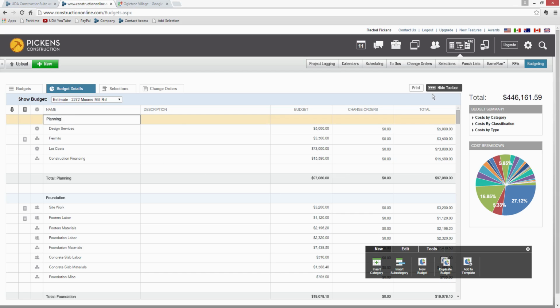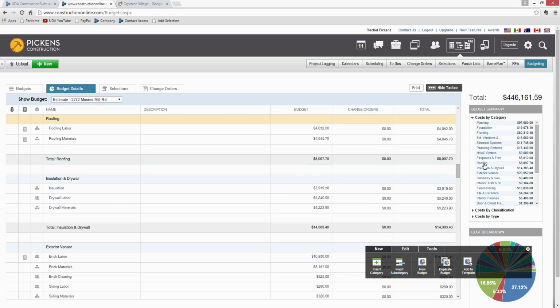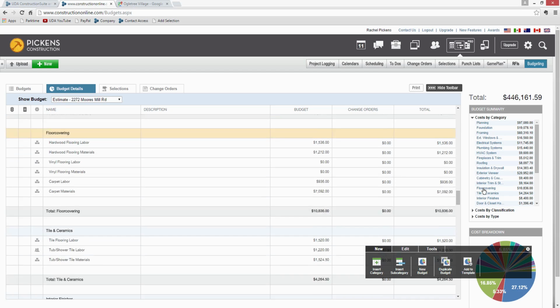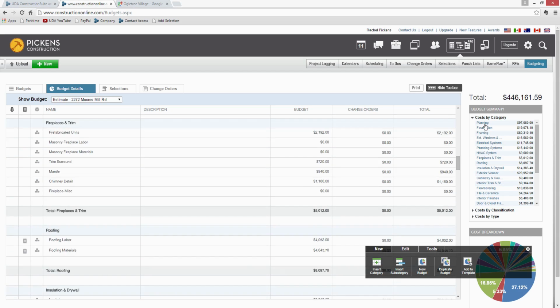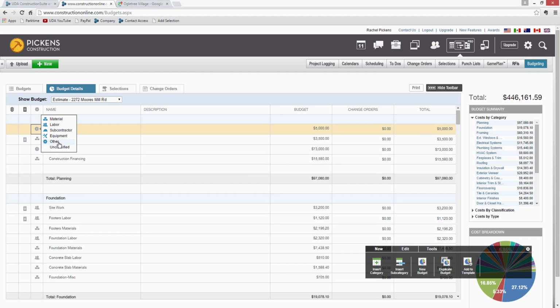So I can see my breakdown, like Ian was pointing out on the right sidebar back in the estimate in the suite. We also have a cost by category on the right sidebar in Online. This makes for really helpful and easy navigation. For example, if I want to jump down to my roofing section within my estimate, you can see that this makes for really easy updating and navigating throughout your project totals or throughout your budget spreadsheet. On the left, you're going to find all of your different classification totals, so you can see the different classifications for each of these items.